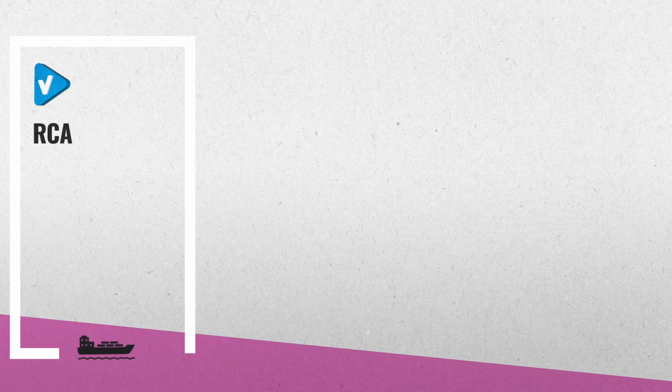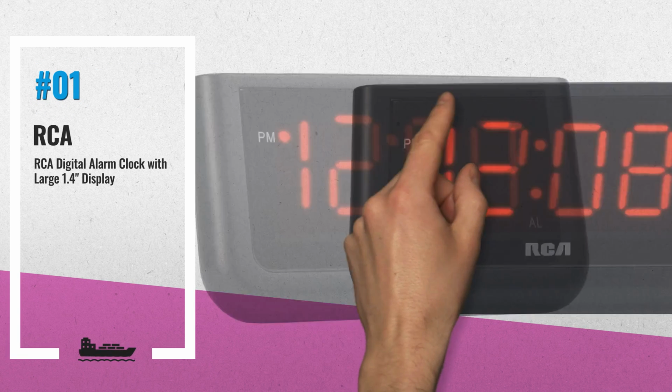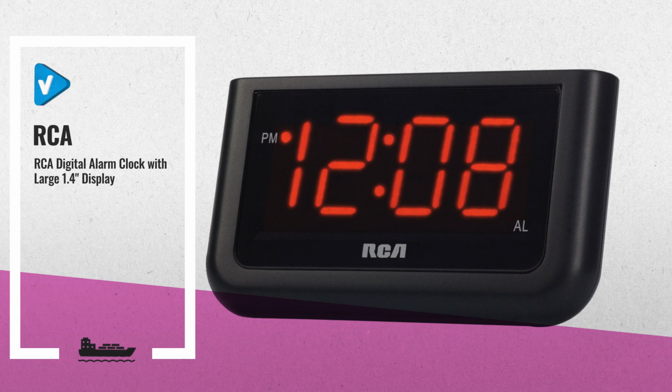Number 1. Sometimes you just need something simple that's easy to use. RCA has you covered, with a streamlined alarm clock offering snooze. A simple interface, a large 1.4-inch display that's easy to see, and electric power with battery backup that lets you rest easy too, by RCA.